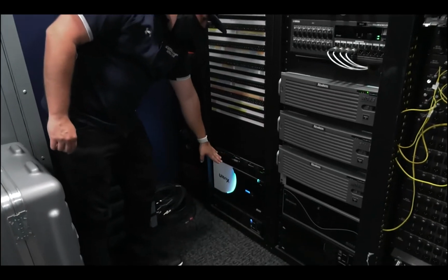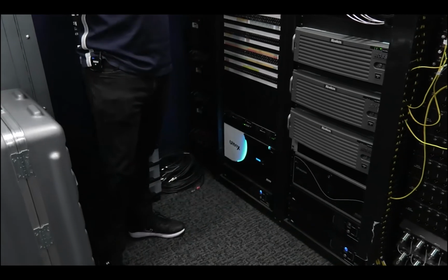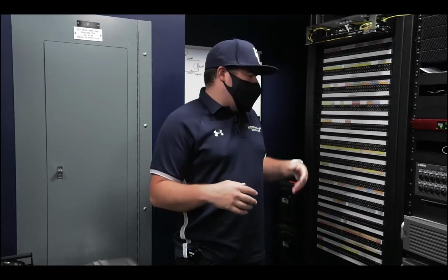Down here is our Ross Ultrix router. That thing is the brain of this entire organization. That is what allows us to send and receive any feed anywhere that we want to do. So that really helps Replay to work from upstairs or downstairs. It allows us to really conform this 2.5 broadcast room into one big broadcast room or 3 separate ones if we really wanted to.